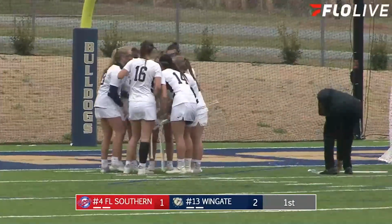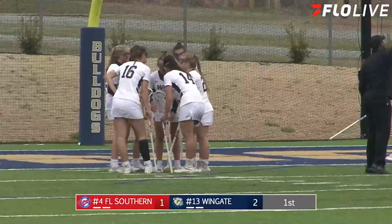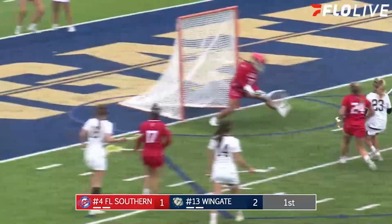And that time she says, I don't care if you're a lefty. I'm going to put it stick side and just fire it past you. See it one more time, bottom right.